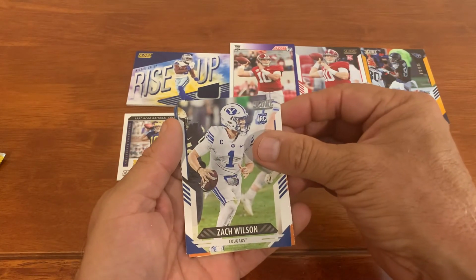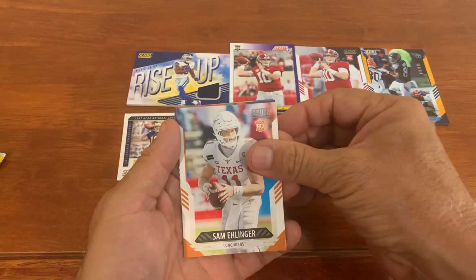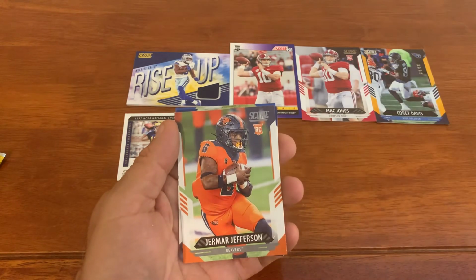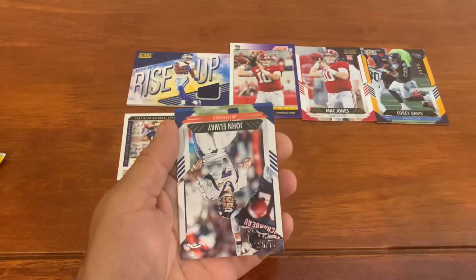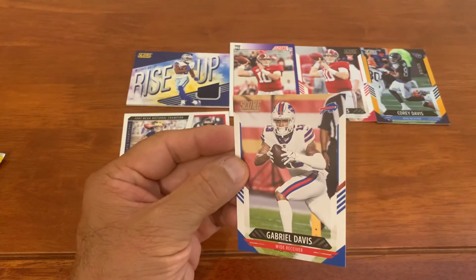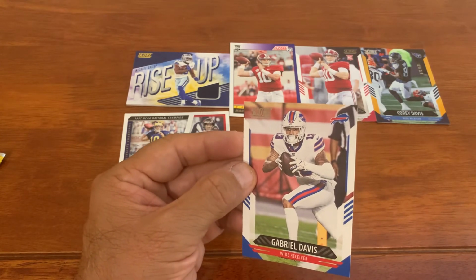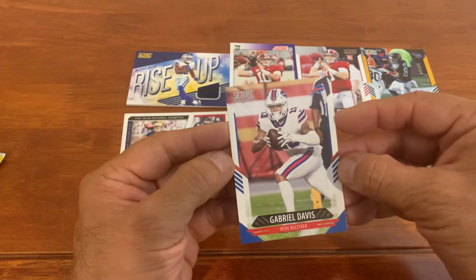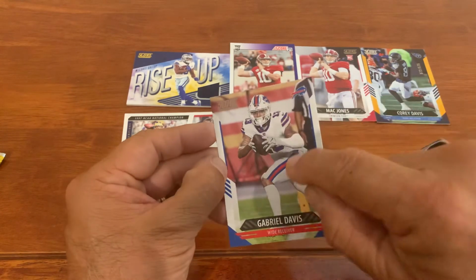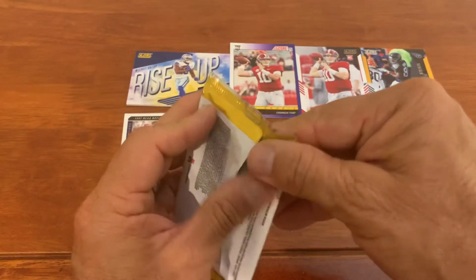Zach Wilson. Okay. Sam Ellinger rookie card. Jamar Jefferson rookie card. John Elway. Jesus. Fantastic. Crazy. Crazy fantastic. And Gabriel Davis, really good. He did well on Thursday. I picked him up on just one team, unfortunately, but he is going to be great.